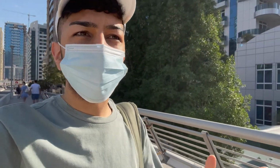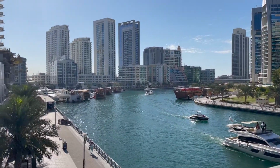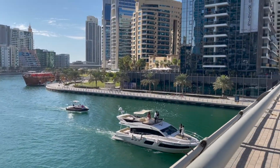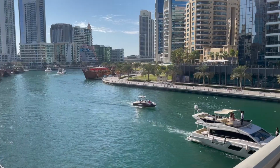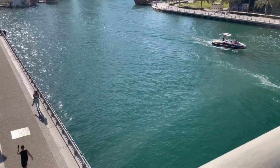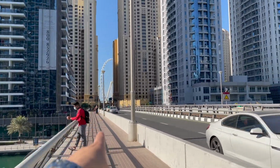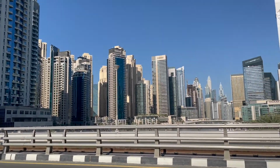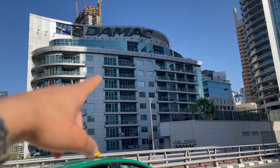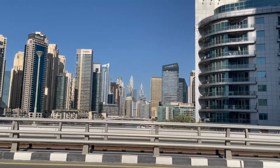And let me just show you the view, guys. The water is so green. You can see the Dubai Eye over there. Damak and Imara owned by the sheikhs.